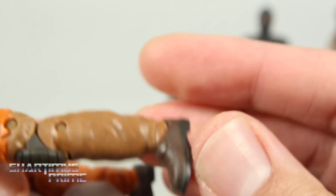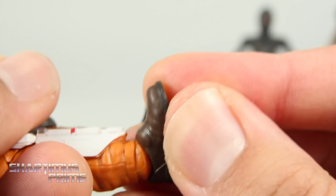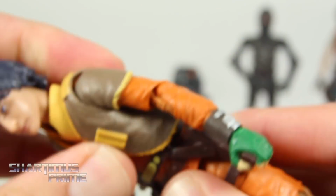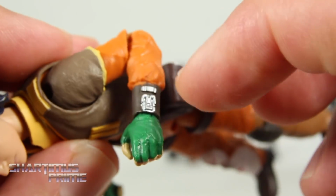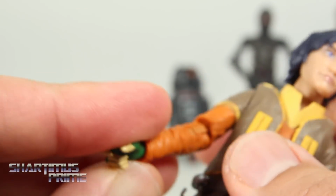I do have a problem articulating his feet. I have a hard time actually getting his ankles to turn up at all. That's my biggest gripe with this figure. All the other articulation is fairly familiar. Single jointed elbows, though, that bugs me. But this wrist goes in and out, and this one goes side to side.